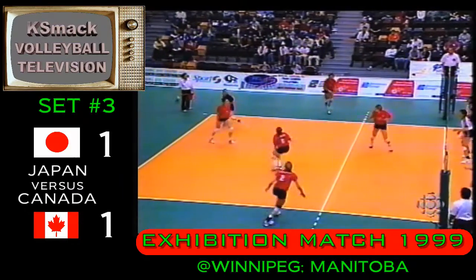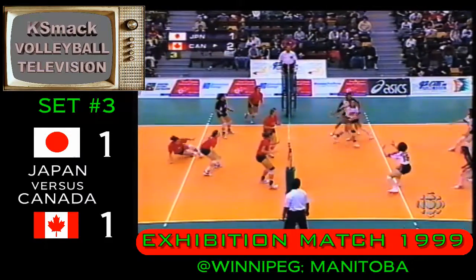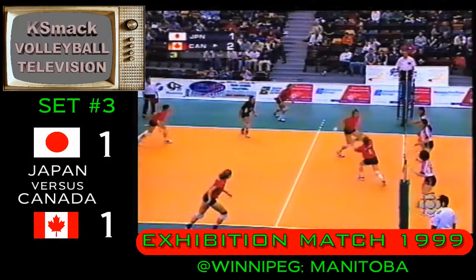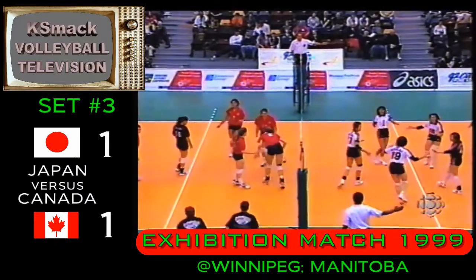Off the block, save by Wallach. Ballini, off the block, good save by the Canadians. Bumped. Off the block, Lassard. Lemieux. Off the block and down on the Canadian side.